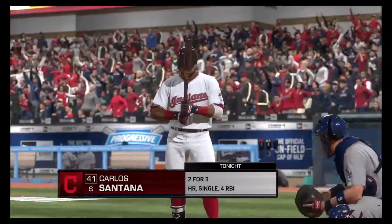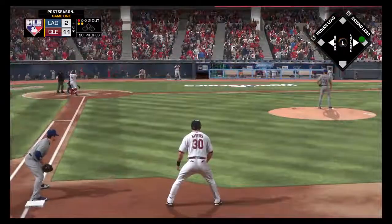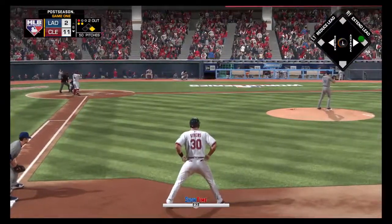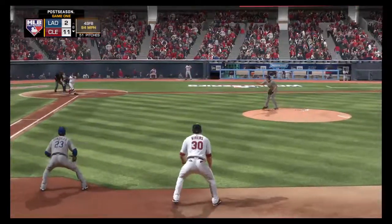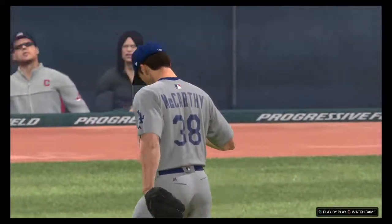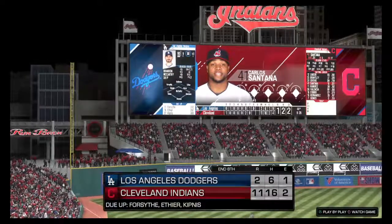Digging in, Carlos Santana. He homered earlier and is 2-for-3 to this point. Looking for the strikeout. Here's the 1-2. Got him swinging as he runs the fastball by him to end the inning. One left for the Tribe, and it remains an 11-2 ball game.